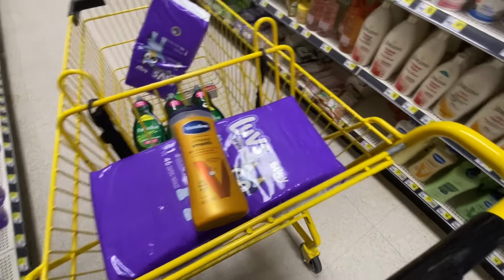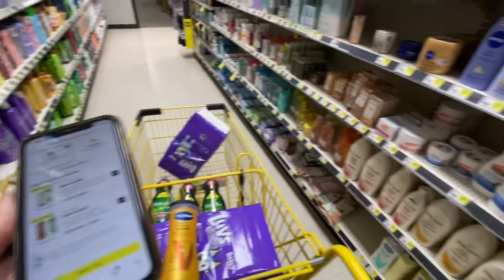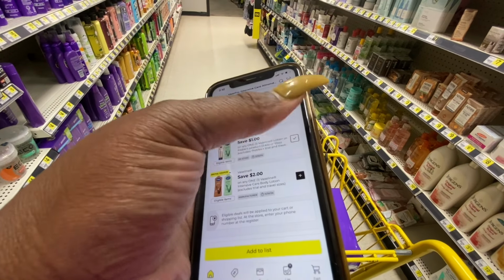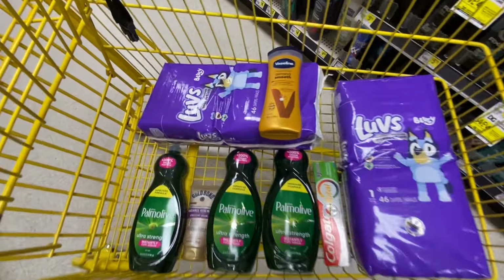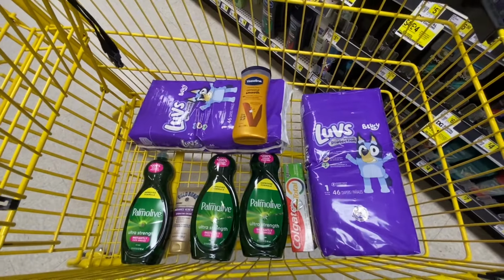Yeah. Might as well get this lotion for $1. So it's priced at $4. And we have a Dollar General coupon and the manufacturer coupon, which means they're both going to come off, making this only $1. Items that we got, let's see how much we are going to spend and save.